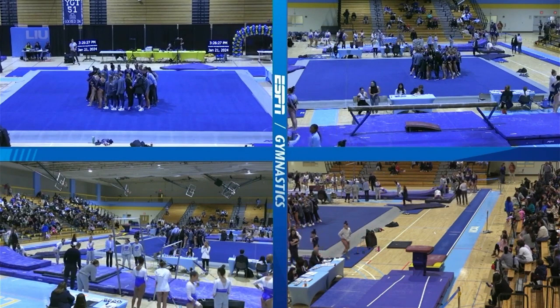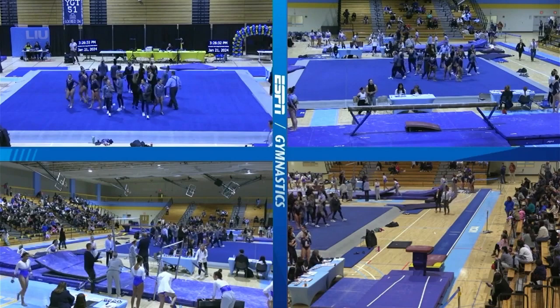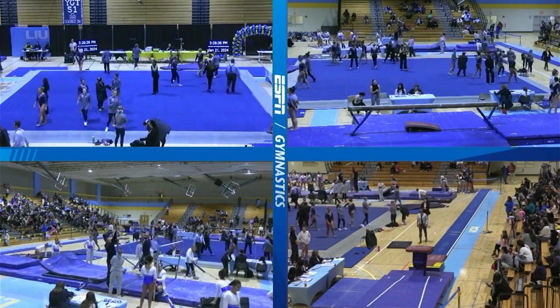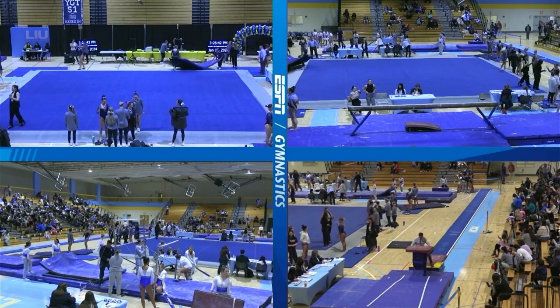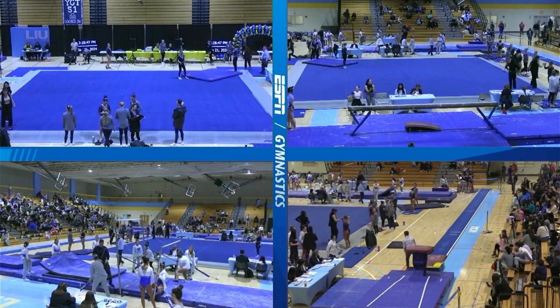And that concludes a 2-minute warm-up. Up first on floor for UNH, we'll have Paulina Manave. Paulina is a freshman, and she's actually from out here in Long Island, New York. So I bet she has a nice home crowd here ready to cheer her on.